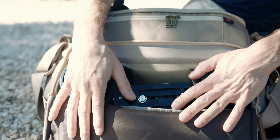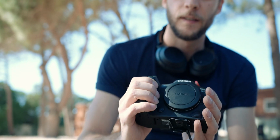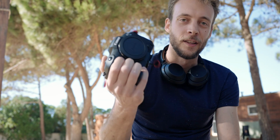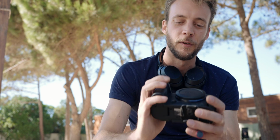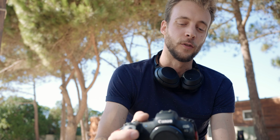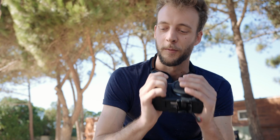Nice. This is the moneymaker section of the bag. This is my Canon EOS R5, the beautiful. I just got this one. I was using an EOS R for a little while, but this one I upgraded for the 120 frames per second in 4K to shoot photos of dogs, slow motion videos of dogs. That's why I upgraded to this.